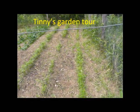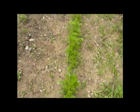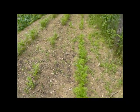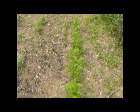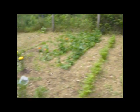Okay, let's take a quick look at the garden. As you can see, it's a pretty good year for a garden in Maine. These are the carrots, and they seem to be doing pretty nice. Tops look good anyway. Pretty near time to thin them.